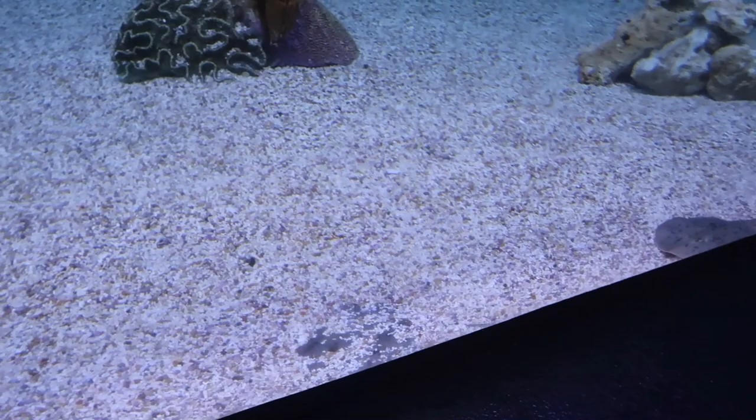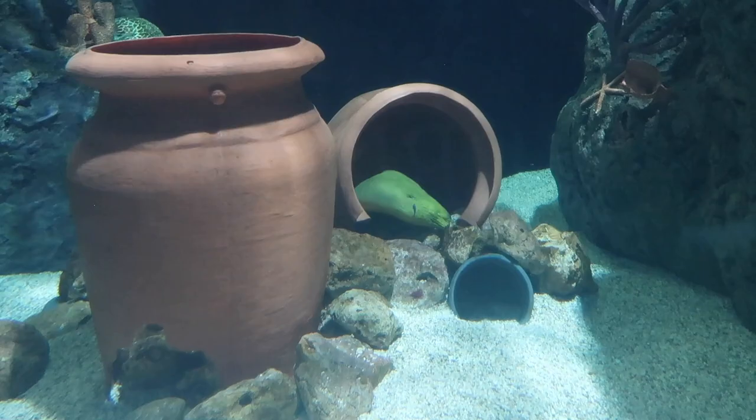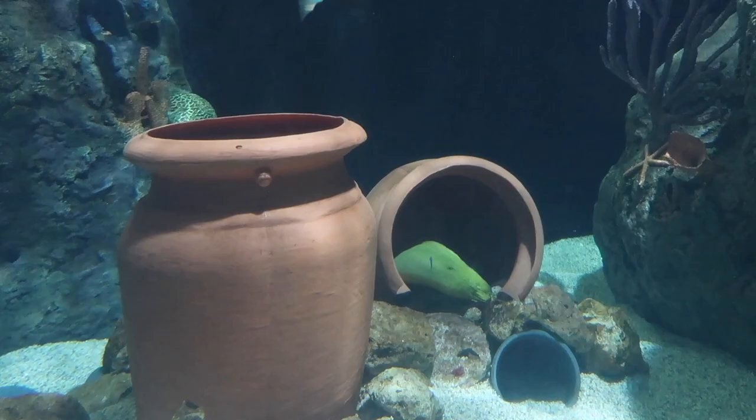There's also a couple baby rays in here. Two and three that are just buried and sleeping. Oh, so beautiful. Oh look, there's a little fish cleaning off the eel. He's like getting a bath.